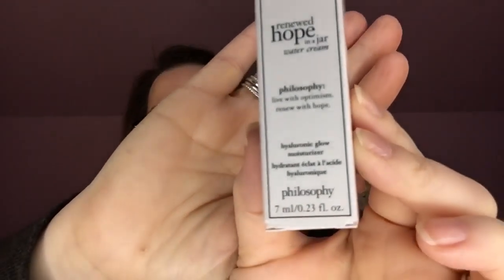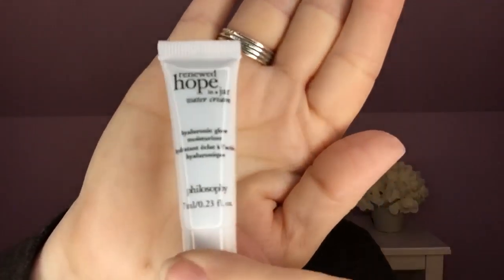Next, I have Renewed Hope in a Jar Water Cream by Philosophy, and it is 0.23 fluid ounces. That is the box. This is definitely another sample. So far, I've pulled out 3 products and we've had 3 samples. I think they might have overdone it last month with the Anastasia and they're pinching their pennies this month. That is what the little bottle looks like. And the paperwork says, Philosophy, Renewed Hope in a Jar Water Cream.